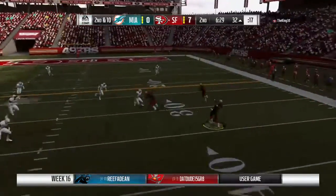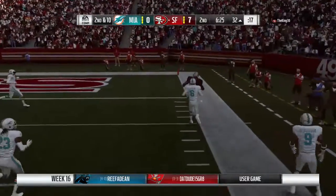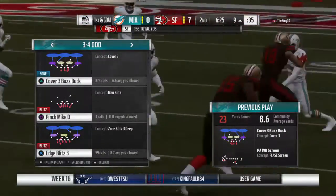He'll look to throw. And a quick throw here, that's complete. And he'll head out of bounds inside the 10. Mark him down at the 9. 23 yards on the play.